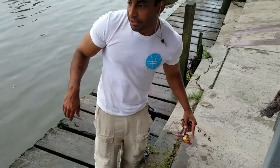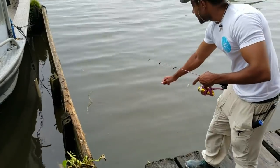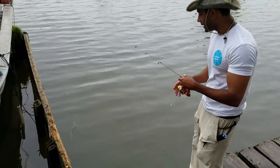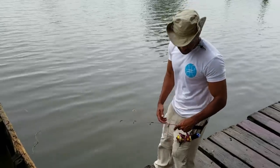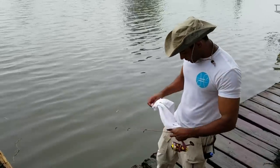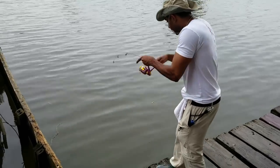I can't really feel them biting. They're biting so quickly that it's almost unreal. I'm dropping this down again. I gotta catch that really pretty fish for you guys to see, but I'm picking them one at a time, and it's really, really hard. Oh, I'm gonna wipe my hands. Dude, these fish are here though, and they're thick. I think I'm picked up again.